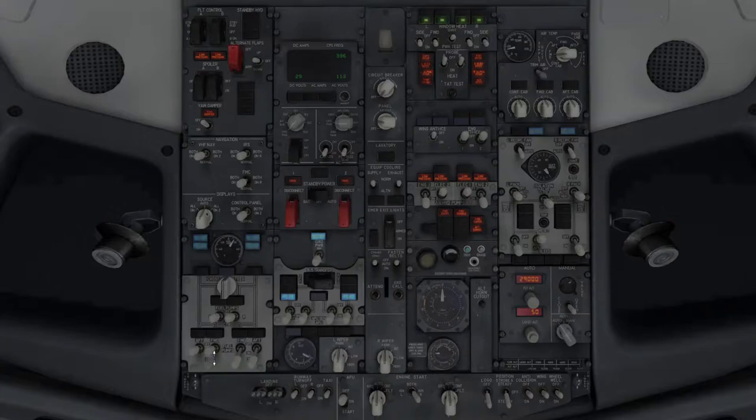Fuel pumps, we'll switch those all off. We do not have the APU running. As you can see, it's at 0 on the temperature. All right, so let's work now the air conditioning. So the trim air switch is on. All our cabin air is set to auto. Recircs are set to auto. And packs are set to auto with the isolation at idle too, at auto.